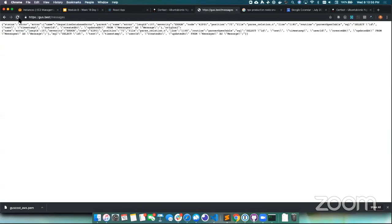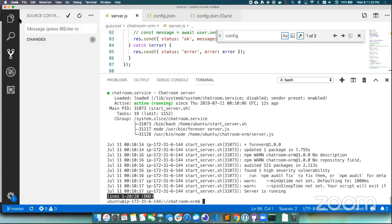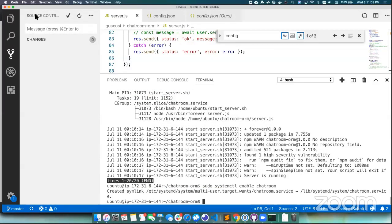We haven't actually set it up to run every time, though. There's one more step, and we have to do sudo systemctl enable chatroom. And this says basically do it whenever it starts up. So to demonstrate, I'll do sudo reboot.